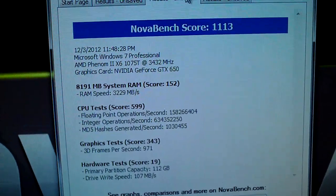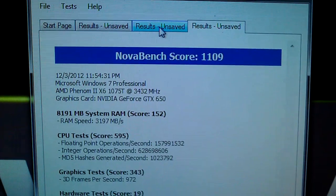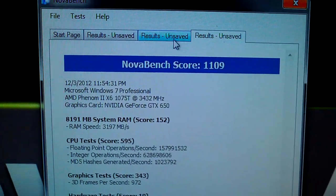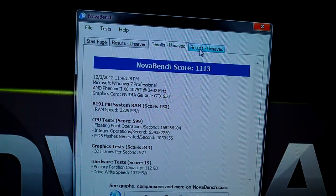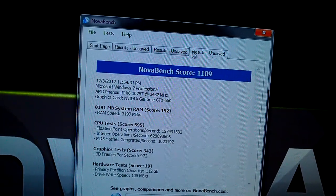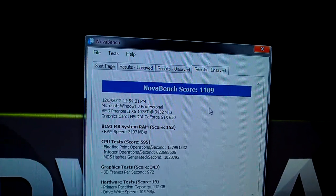But anyway, yeah, that's my maximum score. I really don't know why it didn't perform that good. I think I just need to try it again, I guess, and see. But kind of a big difference. Still good though. 1100 is always a great number, I think.